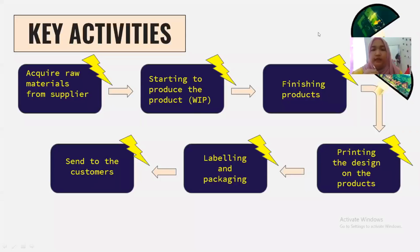I will present about the key activities and key resources. For the key activities, we have 6 steps. Okay, the first step is our company will acquire the raw material from the supplier, which is from our supplier in China. The second step is after we acquire our raw material, our production team will start to process the product neatly with the help of the machine to make sure that the product is of high quality.